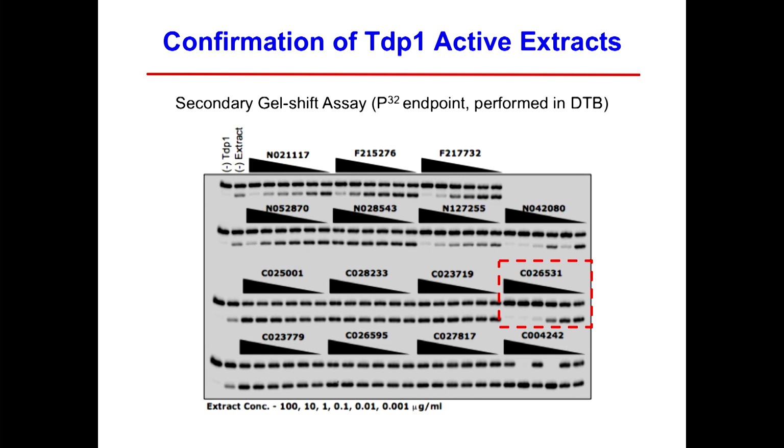What you can see there is that in the first 3 highest doses, there's no lower band, indicating that TDP1 is unable to cut that piece of DNA, meaning that it only goes at the higher molecular weight and there's no lower molecular weight band. And you can see as we go to lower concentrations that yes, we are able to see that lower band because we get below an effective therapeutic concentration.